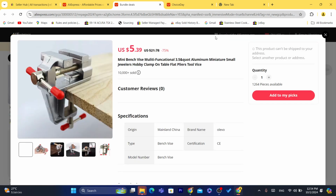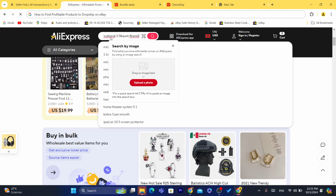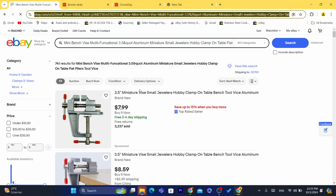That's how this business works. Now you go to AliExpress, you find a random product, it could be any product, and then search for it on eBay. The reason you need to search for it on eBay is we want to know if this product is proven to work on eBay. We want to know if people are searching for this product on eBay.